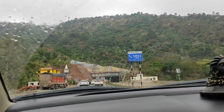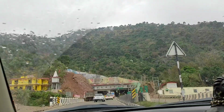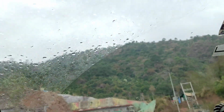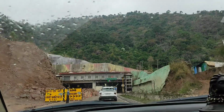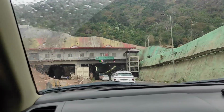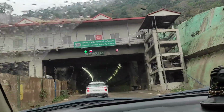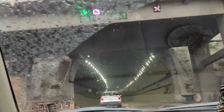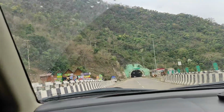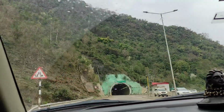On that trip there are so many tunnels in the middle, and because of that the journey was not too hectic. But still, we both were not well since last night, so we didn't take anything, only ORS and normal water.